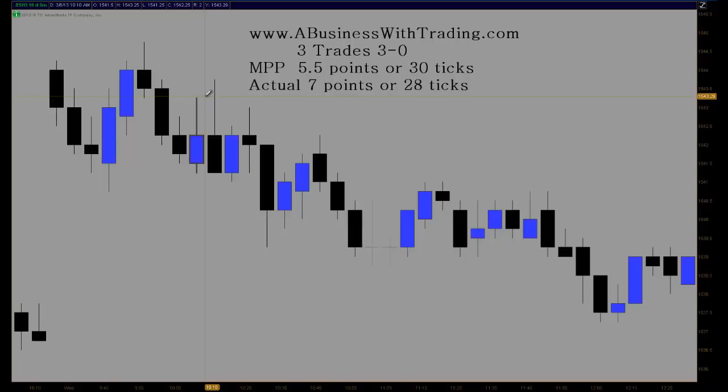And basically our trades went as follows. Shortly after the market opened, we did grab a short, rode that down a little bit, took a little profit, added to it, took the remainder of the profit down here, watched it come up, chop around a little bit. We did grab a long down here and we were able to ride that up, taking some good profit.